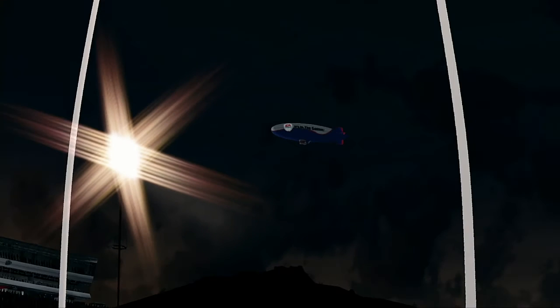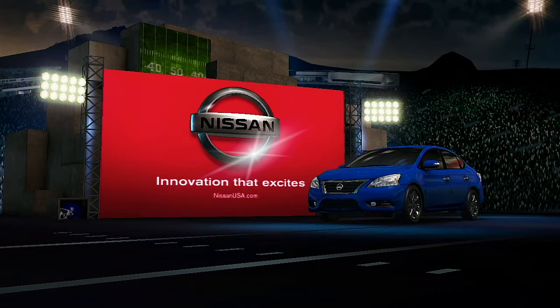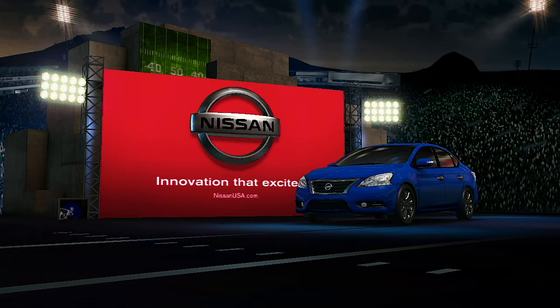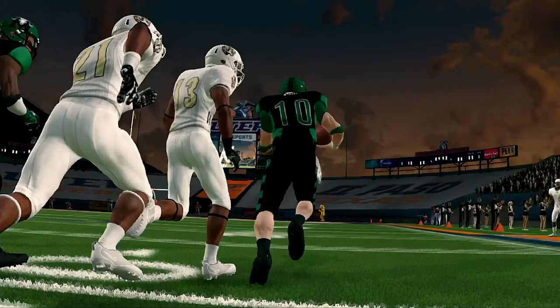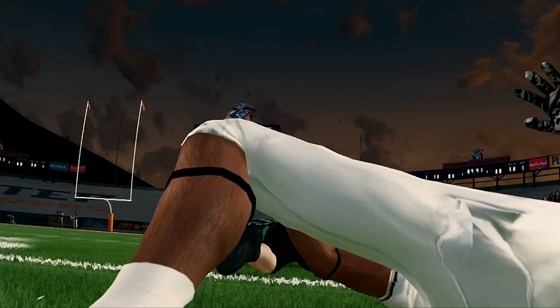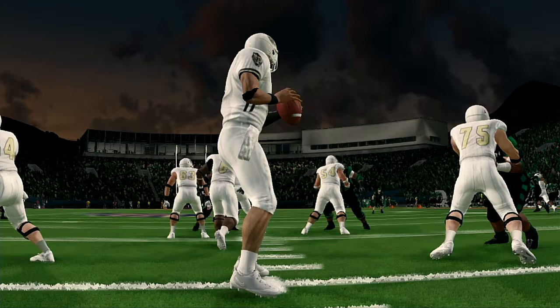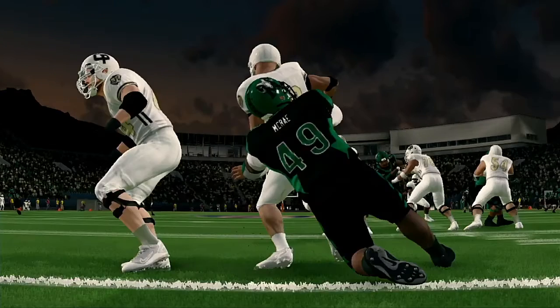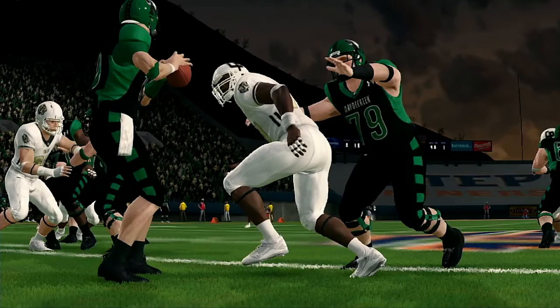Glad to have you with us in the studio for the EA Sports NCAA Football 14 Halftime Show presented by Nissan. Reese Davis, Pollock here, completely locked in on that first half. There is nothing that is more important than turnovers. So far, neither defense has been able to force one in this game, but you never know when that opportunity is going to come up.